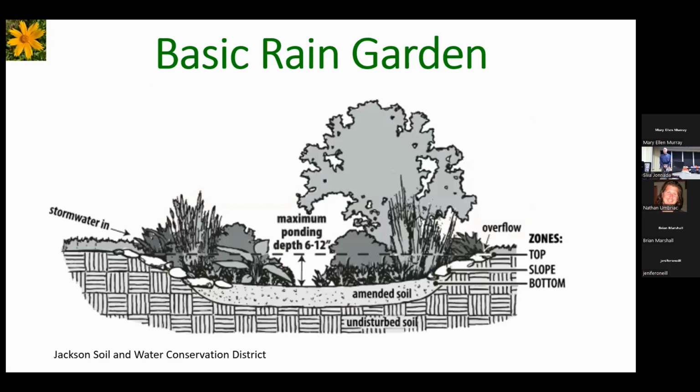The stormwater goes into a constructed shallow basin that's designed to hold the water. When the water goes into the rain garden, it soaks into the ground over several hours. Rain gardens are usually landscaped so that they have a better appearance, and they often are planted with native plants because they have evolved so that they can handle both wet weather, wet soil, and dry soil, and they also contribute to habitat. Usually there are 3 zones in a basic rain garden.